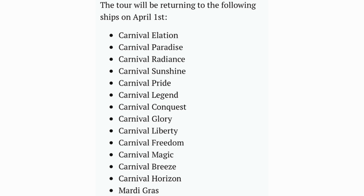And then on April the 1st, the Carnival Elation, the Carnival Paradise, the Carnival Radiance, the Carnival Sunshine, the Carnival Pride, Carnival Legend, Carnival Conquest, Carnival Glory, Carnival Liberty, Carnival Freedom, Carnival Magic, the Carnival Breeze, the Carnival Horizon, and the Mardi Gras will have Behind the Fun started back up. And the tour is also going to be on the Carnival Jubilee. That will be announced as it gets closer to December when the ship does its inaugural sailing, as to exactly when it will start on board the Jubilee.